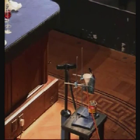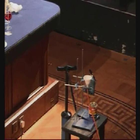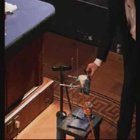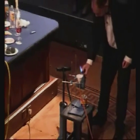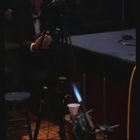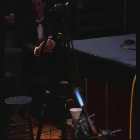Where's my lighter? What have I done with my lighter? Got it here. Here, thank you. Sorry. I'm going over here. Bye, Colin. Okay, 5, 4, 3, 2, 1.